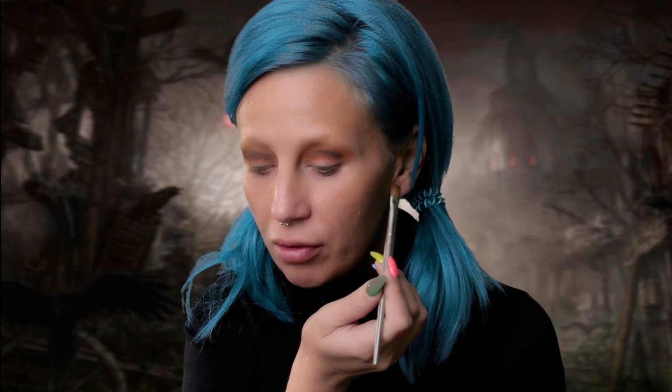Now I will add that dark brown eyeshadow. Amberlyn, what is the most complex look you have created so far?